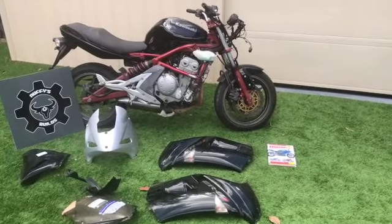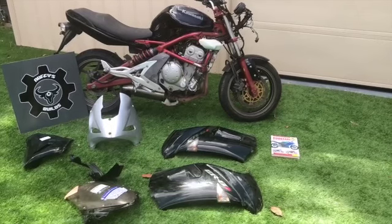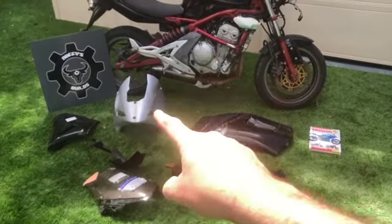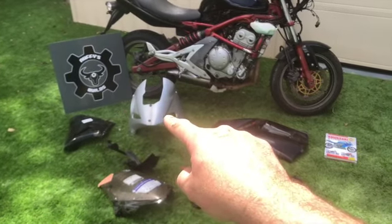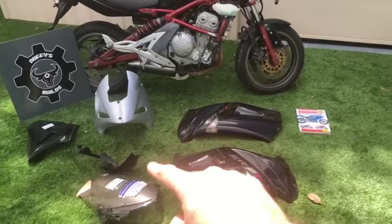I picked this up for next to nothing. I'm going to see what we can turn it into. So we've got the side fairings. That there would go underneath the engine. That's a random piece which is just the same as that but in black. After that, the windscreen and some broken bits of plastic.